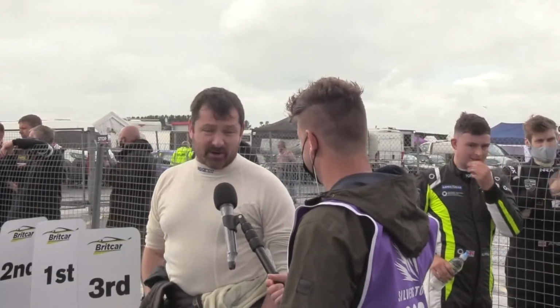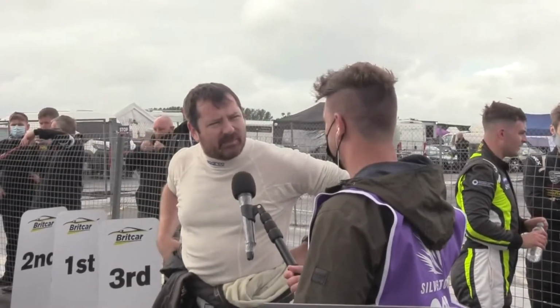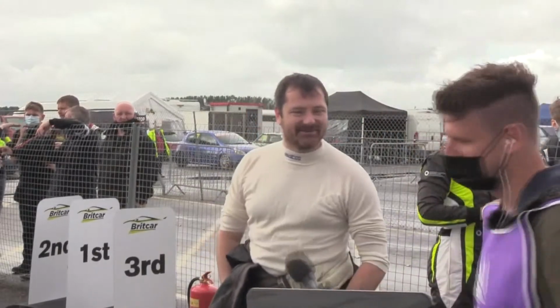I think if it's dry, it's going to be a case of trying to avoid everyone coming past, because we've qualified P16, where the pace we're expecting overall is probably mid to high 20s. So I think there'll be a few machines that if it's dry will certainly make their presence felt. So be safe and get a finish. Thank you. Lovely stuff. Best of luck for the race.